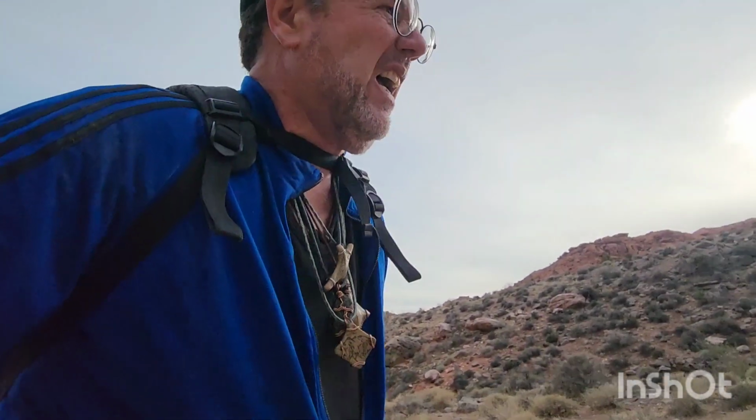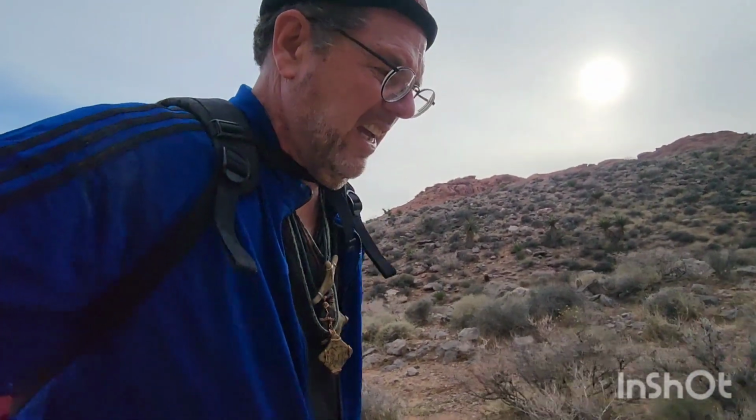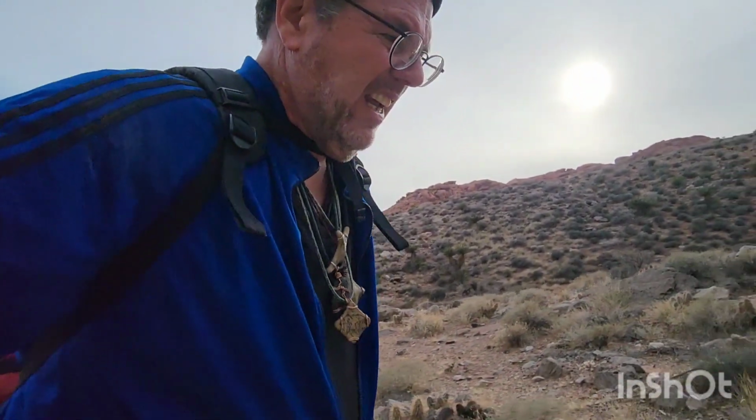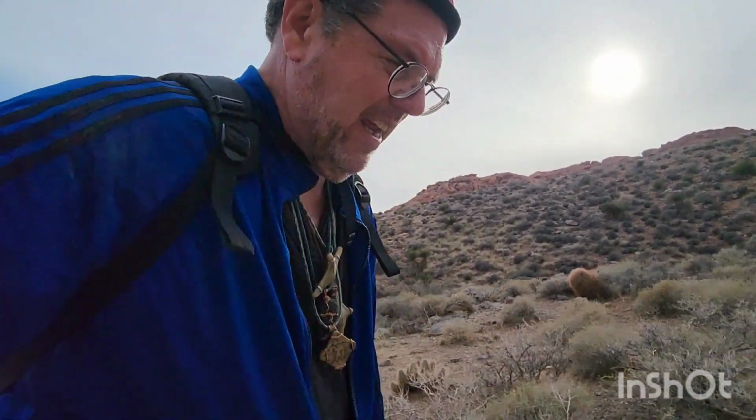So when I get up here, I'm going to do a search for water. I know there's nothing up here, not a pond right here. I know that there's plants that have water, but that takes thorough education on what plants you can draw water from. And then there's water that's stagnant. I know you can boil that, or you can use tabs of disinfectant.